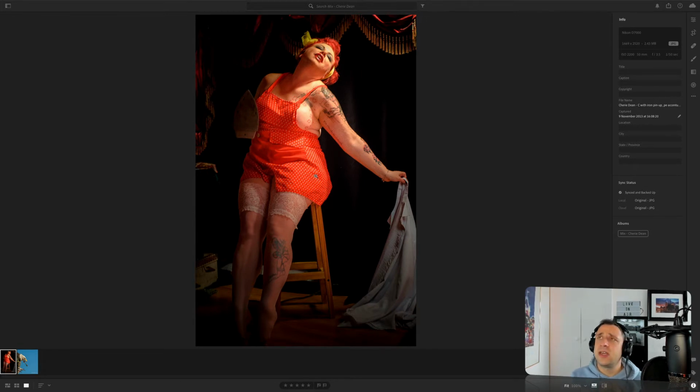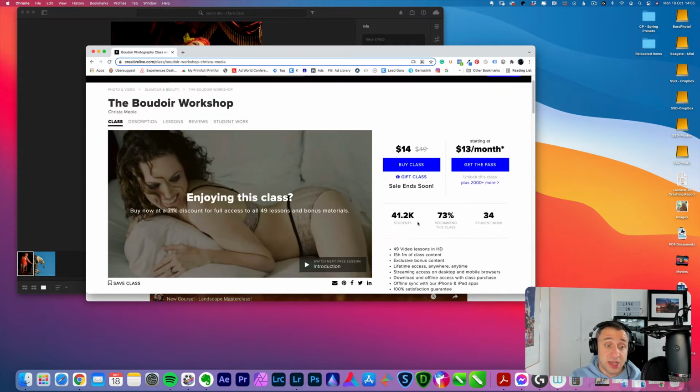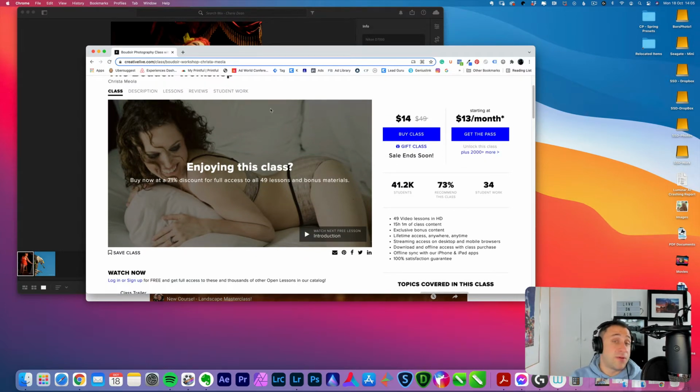Also I wanted to say, I actually saw quite nice workshop on Creative Life. Let me just show you, it's right here, and it's actually for boudoir photography. It costs $14, and actually I have a friend who done it and he was quite happy with it, so maybe something you should go for and look for. So it's done by Christa Mella. For $14, you can't really lose much, and maybe it will give you some inspiration for the future.